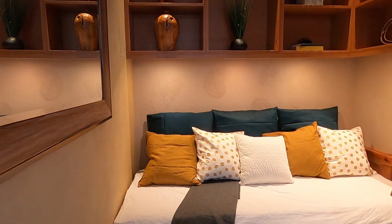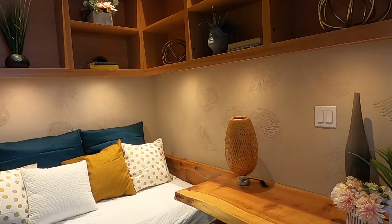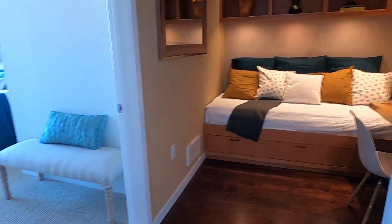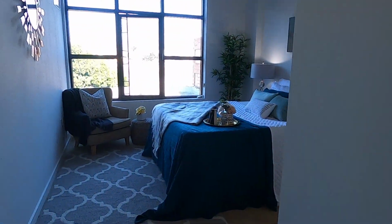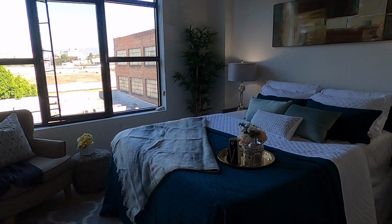Here we have a spacious office alcove which features a built-in redwood desk, wall-to-wall shelves, and an extra bed, perfect for guests. And here is a large master bedroom which also includes a walk-in closet.